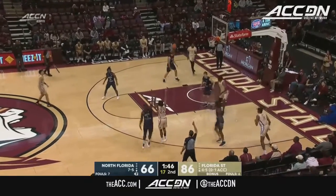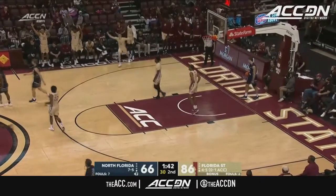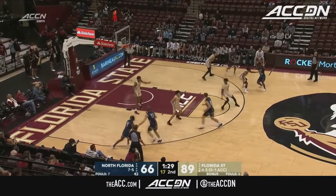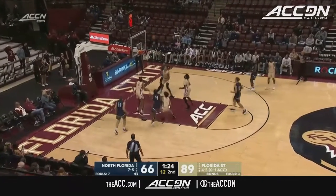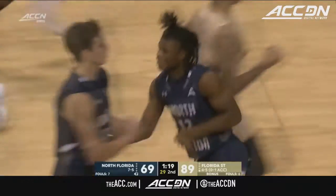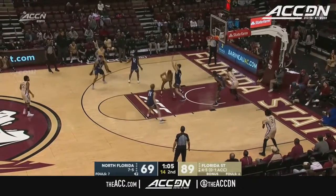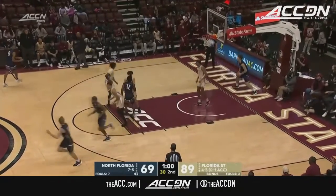it's like playing with a point guard with no handle. Green for 3. Darin Green has had a big game. He's got 24, 6 3-pointers. North Florida about to see its modest 3-game win streak come to an end. They've had some bright spots. Jalen Smith, a freshman, he's had bright spots this year. He has opened some eyes with the way he's played against this Florida State defense with all the size and athleticism. Baba Miller rolls in for 2.